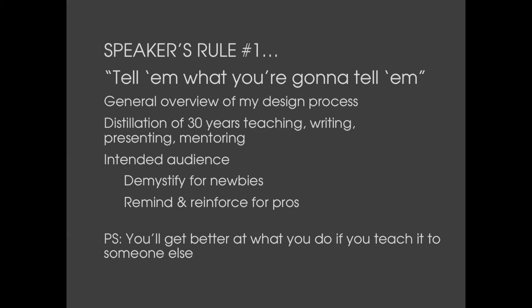It's more just kind of to demystify the landscape design process for anybody who's not in the profession. And for those of you who have done this, I've often heard that it's just a good reinforcement and an insight into how other people think about design projects. So I'm focusing strictly on residential design.